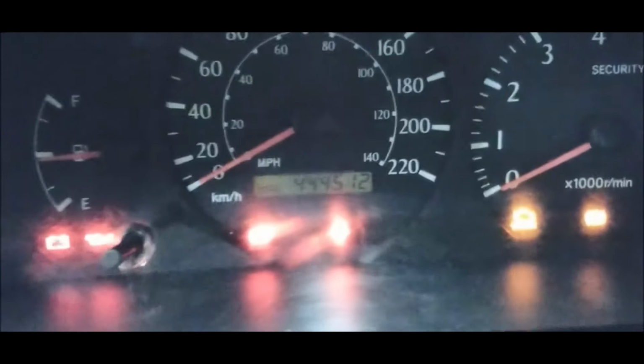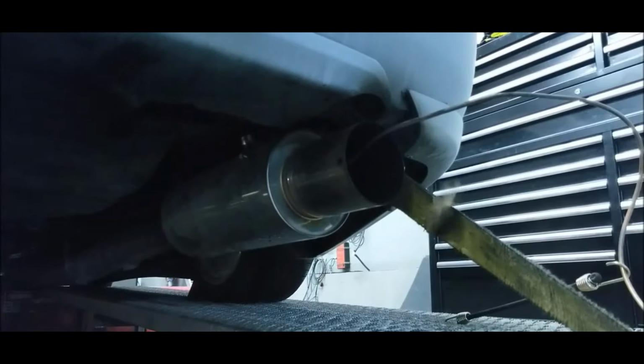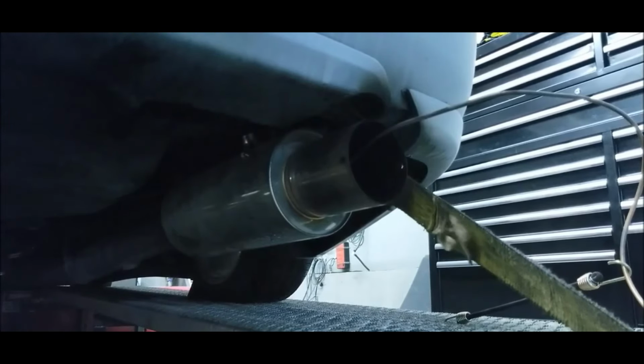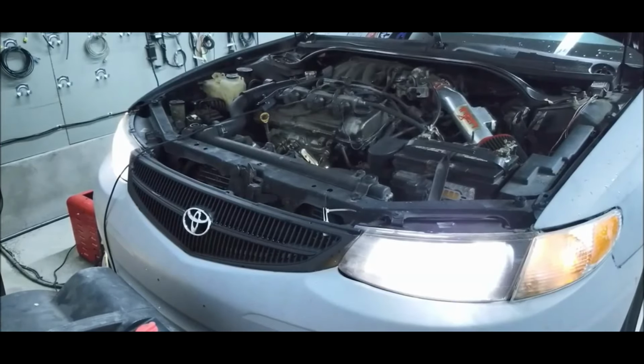The 2000s and 90s were a weird time for car makers. They were trying to get into this electrical mumbo jumbo and putting all these weird electrical components in the cars that the cars didn't need and overcomplicating it. And so a lot of those things have broken over time, and it could be the same with this car.